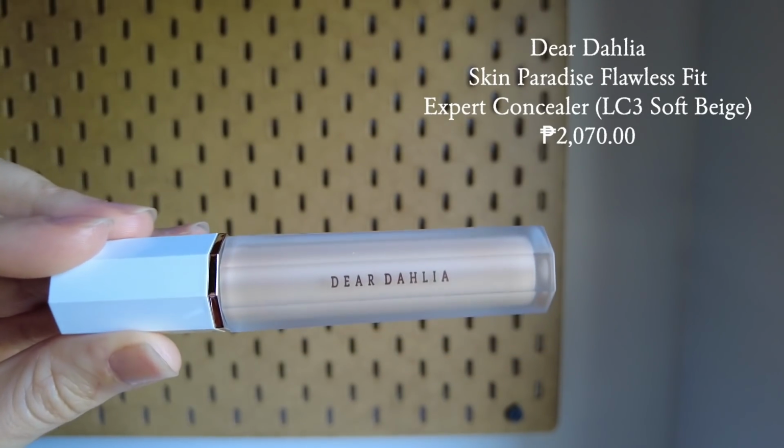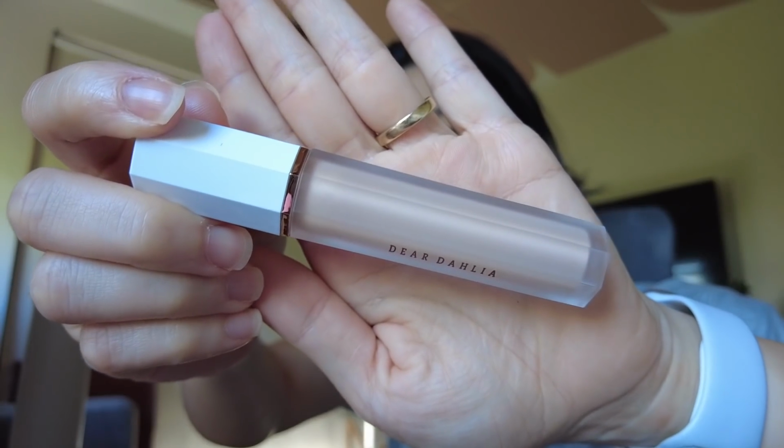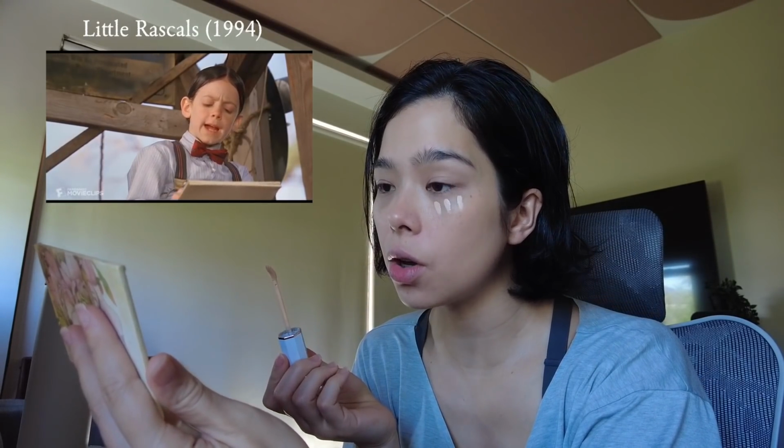Okay, so this is the next one that I want to try. Dear Dahlia, Skin Paradise Flaw Fit Expert Concealer. Sana tama yung shade ko. This reminds me of Fenty Beauty packaging. Dear Dahlia, I hate your stinking guts. You make me vomit. Your scum between my toes.